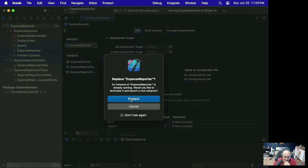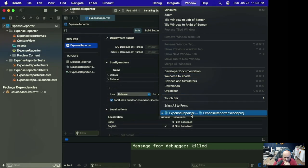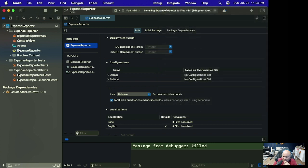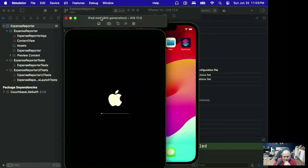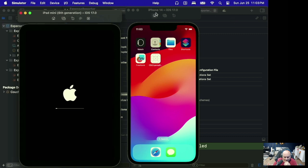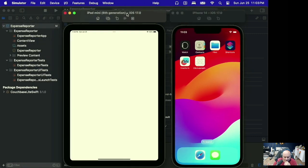These betas, folks. Yeah, I'd like to replace it. Don't ask again. Wait, what's going on here? Are we running more than one simulator? What's going on here? Where's my... Oh. There's the simulator. Okay, it's starting up now. All right, so I got two simulators. Whoa. All right. Let's see if it runs on the iPad mini. That works. Perfect. All right, awesome.